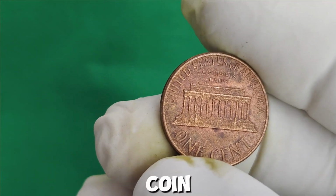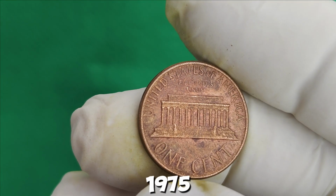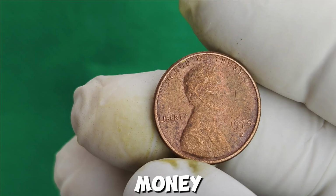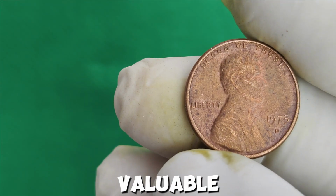But how does this coin compare to others from the same year? Well, you're about to find out that the 1975 Ultra Lincoln Penny doesn't just hold historical significance, it's also got the potential to make you a lot of money. Now, let's talk about why this coin is so rare and valuable.